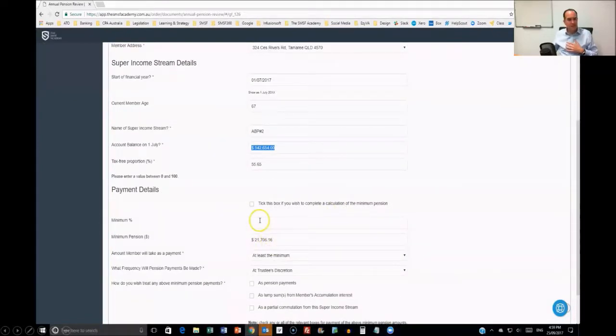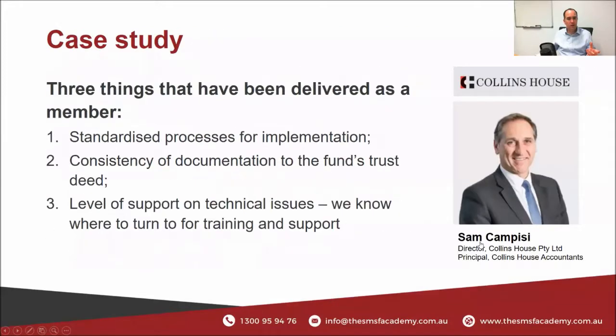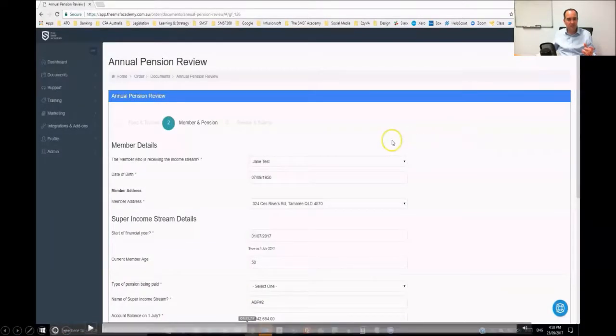So what is the minimum pension that's being taken? How are they going to be taking the amounts out of the fund for the year? So maybe say at least the minimum pension. If they're going to be taking at least the minimum pension, how are they going? Oops, sorry, I shouldn't have done that. My apologies. So let's move up again.